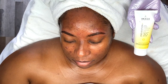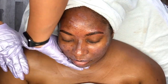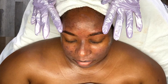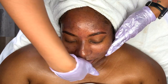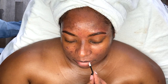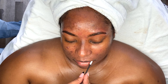Once I have that rubbed in, I am going to use my Image Skincare Daily Prevention Matte SPF. Lastly, I'm applying the Image Ormedic Lip Enhancement Complex. Y'all, when I say some of these names, I have the words all twisted and discombobulated, so I apologize for that.